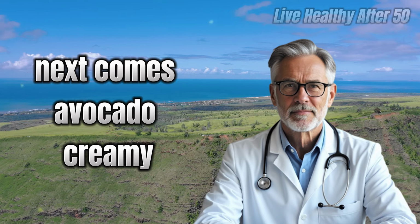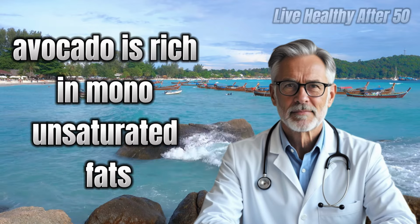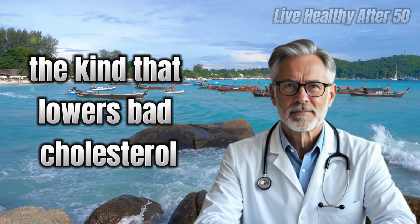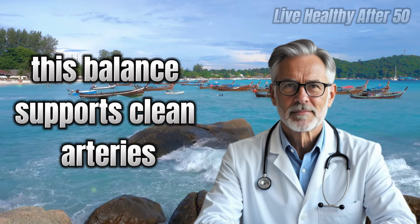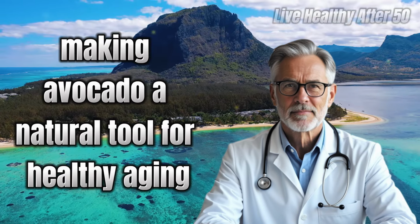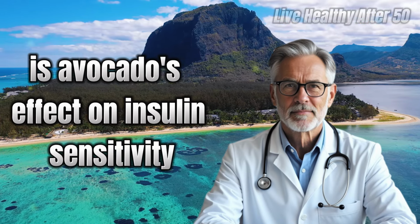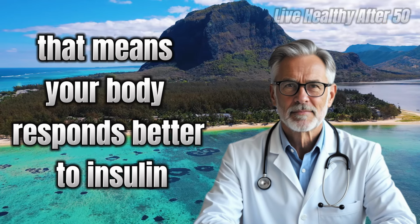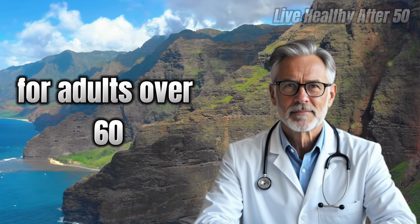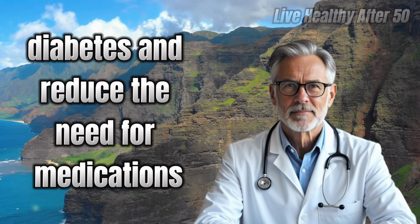Next comes avocado. Creamy, versatile, and a heart-healthy powerhouse. Avocado is rich in monounsaturated fats, the kind that lowers bad cholesterol while raising the good. This balance supports clean arteries and more efficient blood flow, making avocado a natural tool for healthy aging. What's even more impressive is avocado's effect on insulin sensitivity. That means your body responds better to insulin, keeping blood sugar levels more stable and reducing stress on the pancreas. For adults over 60, this can help prevent the progression of type 2 diabetes and reduce the need for medications.